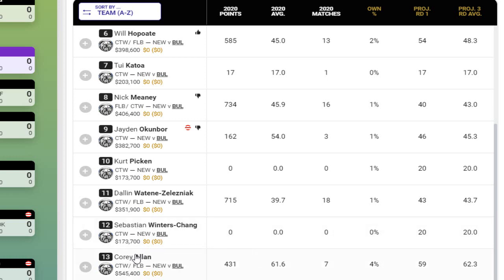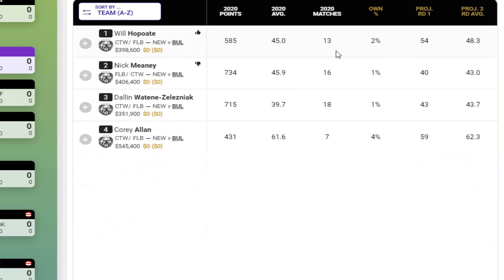Even if he was playing fullback, you can get him at centre wing, but he's a little bit too expensive. Someone under 400k playing fullback, very tempting. 550, just a little bit too much in my opinion. And then the fullbacks, we pretty much talked about them. I wouldn't be going any of these guys at fullback.